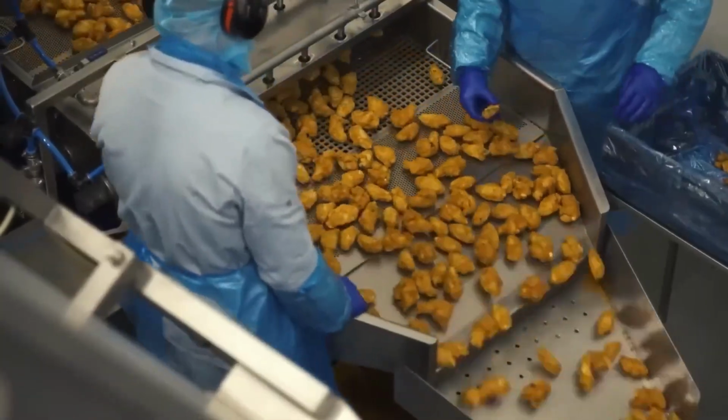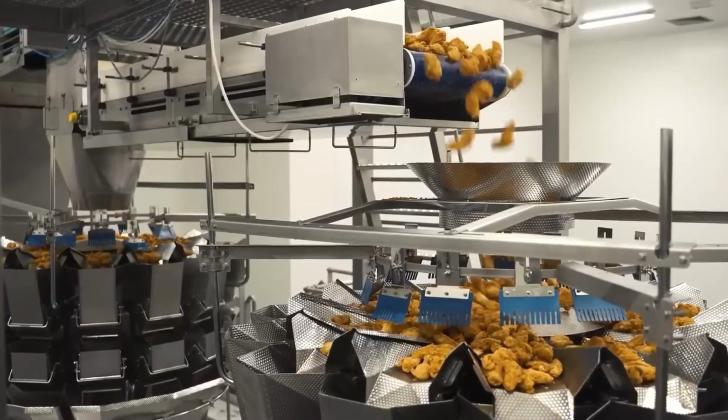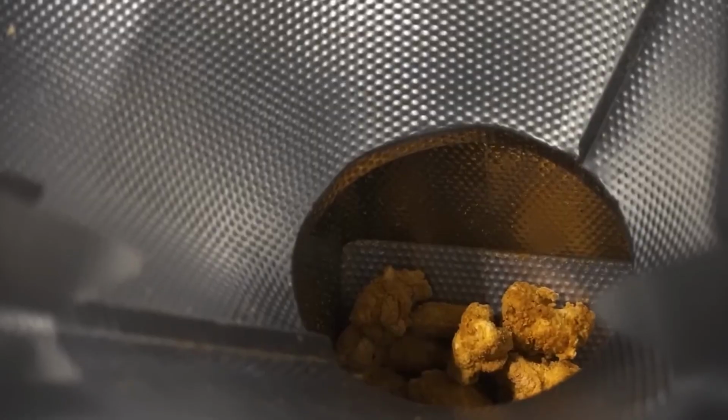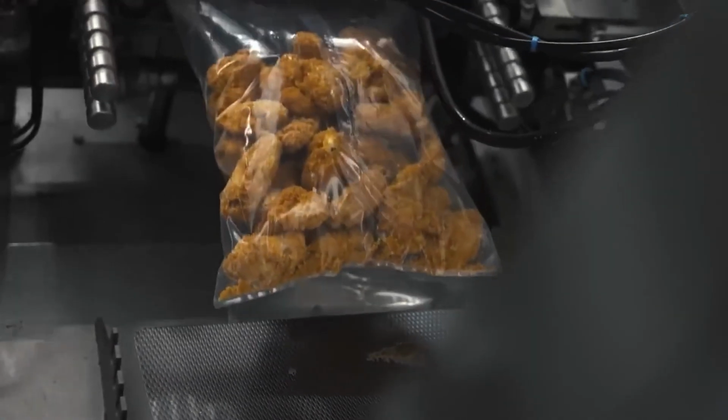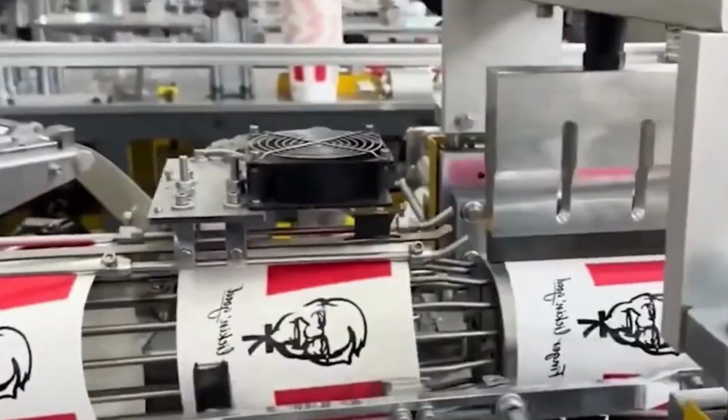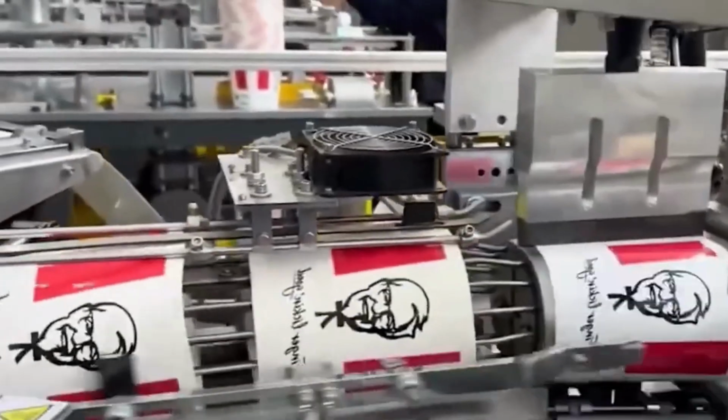But the process doesn't end there. After frying, every piece goes through a visual quality check. Only the best looking, perfectly crispy chicken pieces make it to the final stage. They are then portioned, packed, and sealed, all while still hot, ensuring you get that just fried taste whether you eat it in store or take it home in a bucket.